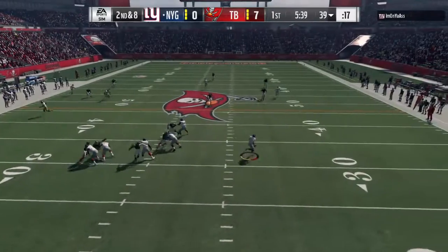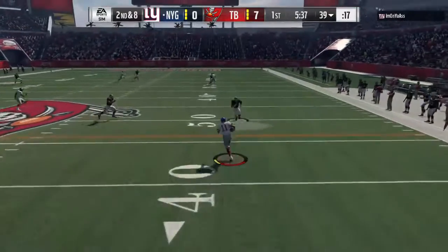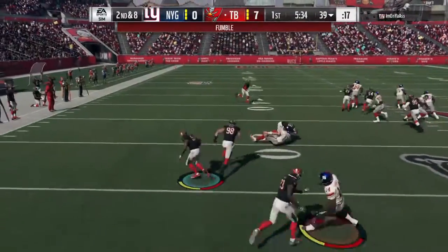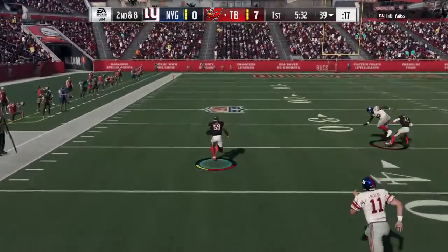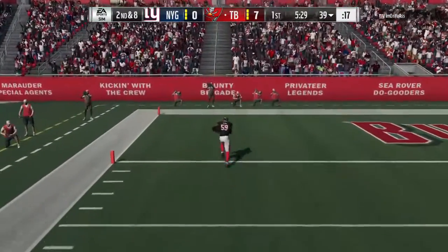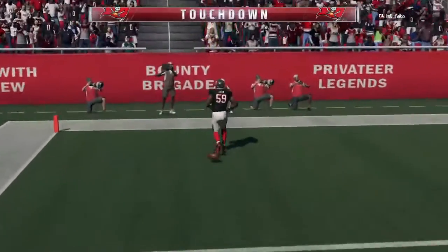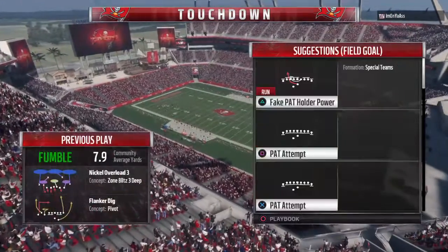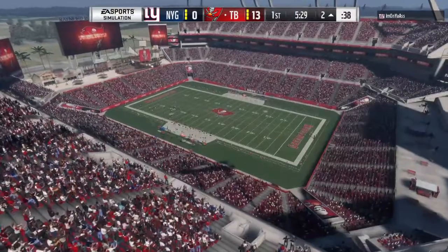He'll look to throw. Eluding the pressure right. And now the ball's out. Fumble near midfield. And it's picked up by the Buccaneers. There he goes left side. And he will score. Touchdown, Tampa Bay. So that is now 2 fumble returns.